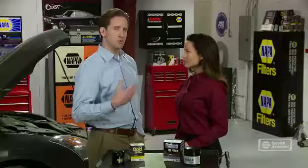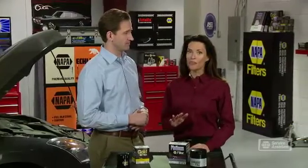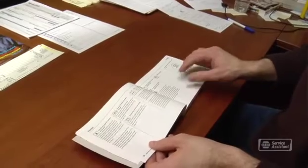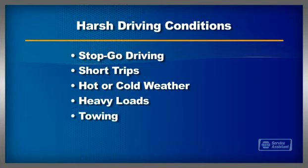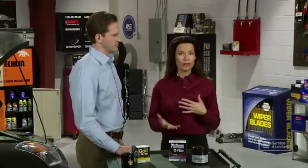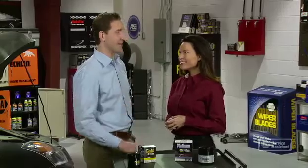What about how you drive? Does that affect your oil change interval? Yeah, how you drive can have a big effect. Many owner's manuals will have a list of driving conditions that are harder on your vehicle. Things like stop and go driving, shorter trips, driving in very hot or very cold weather, heavy loads, and towing. If some of your driving fits this, you may need to change your oil and do other maintenance on a shorter schedule. Okay, now that is starting to sound more complicated.